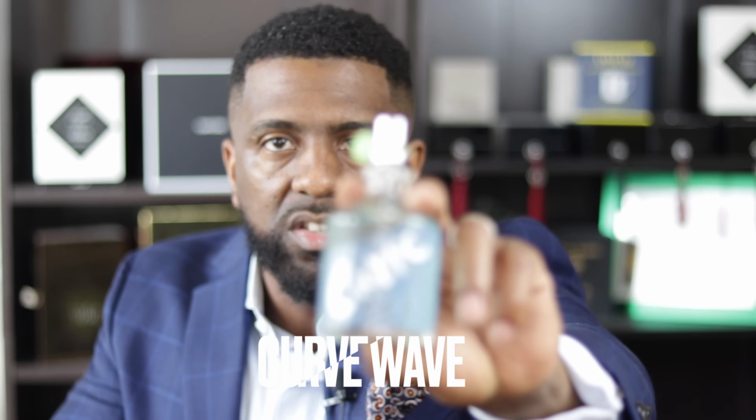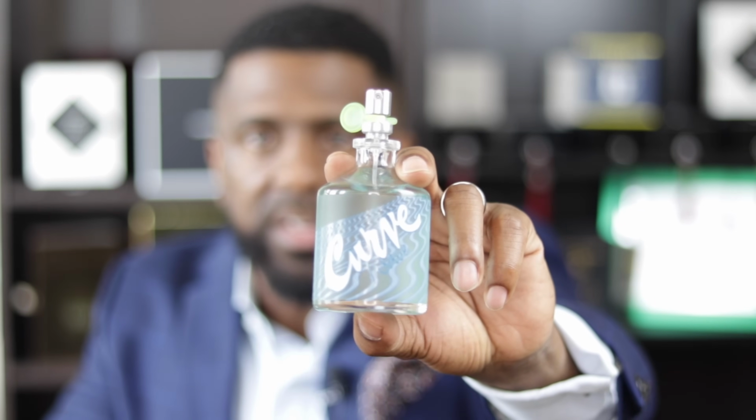All right, guys, and coming in at the, I guess this will be the, because these are in the order in which I like these fragrances, so I guess this will be the 11th spot. This one is from the house of Liz Claiborne, and this is Curve Wave. Now, this fragrance came out a long time ago, man, but this is a nice fragrance for the price. You're talking about $14.99 that I paid for this one right here.